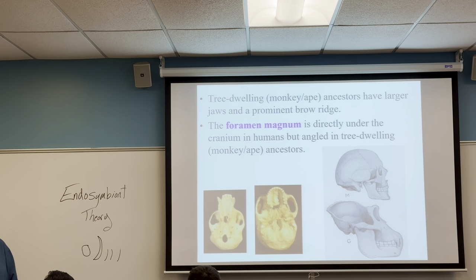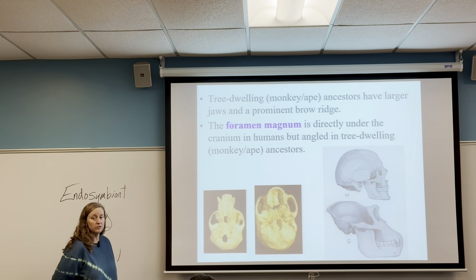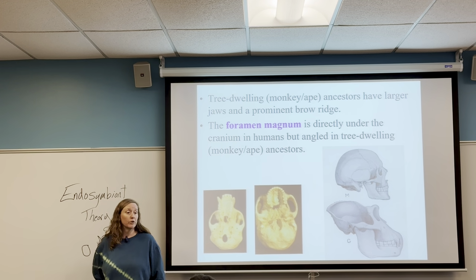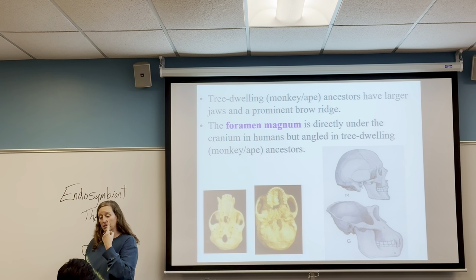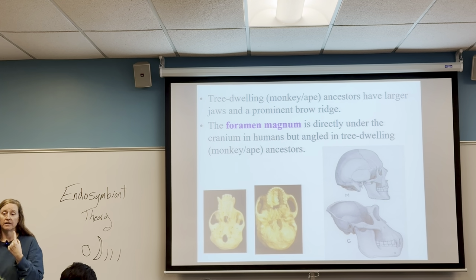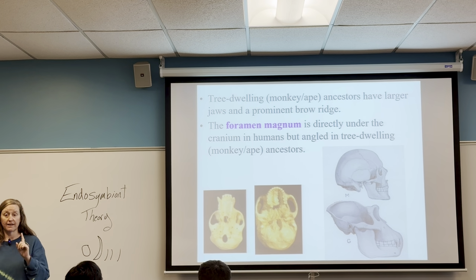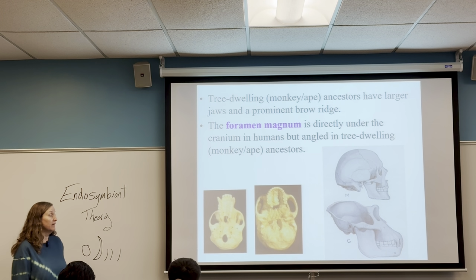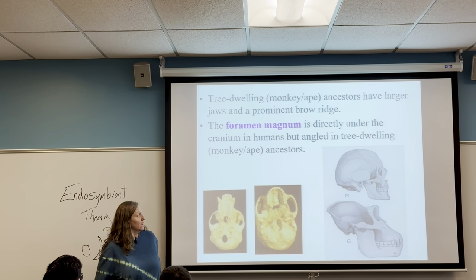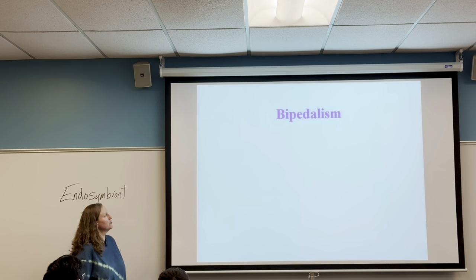And then in connection with our brains, we have the foramen magnum, the insertion of the spinal cord into the skull. We know that for humans, it's straight up and down. It's under because we stand upright. The first human ancestor to stand upright was Australopithecus. Remember that for lab today, and we'll get to Australopithecus in a second too.